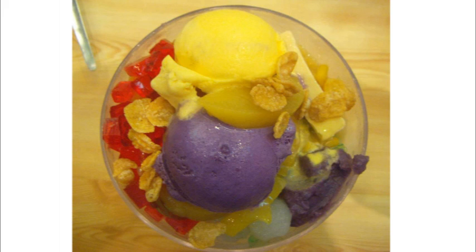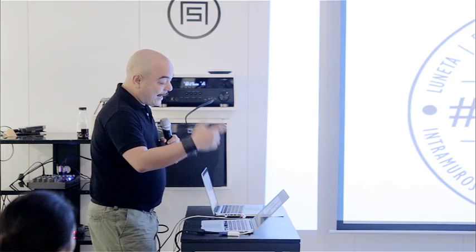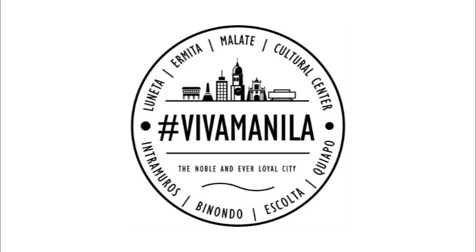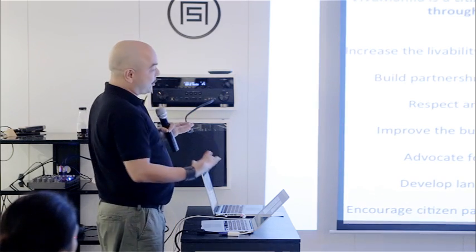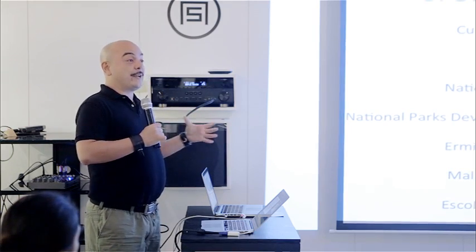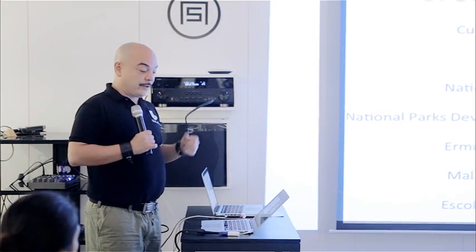So it's pretty much, I think, like a halo-halo, where all of these confluent things become a greater whole. And now I'm just going to really do quickly what my organization, Viva Manila, is trying to do to revive the city. So what we're trying to do is create livability, and then unite organizations like the CCP, Intramuros, National Museum, all of these different confluent agencies. We collaborate with them to create a more unified Manila.